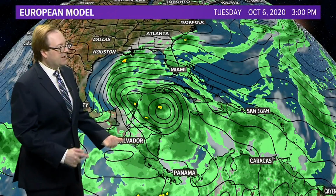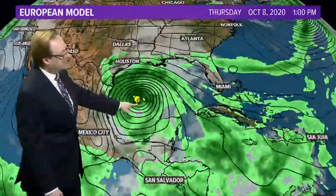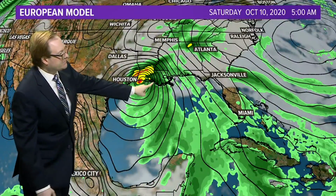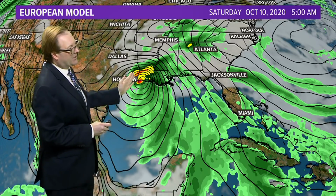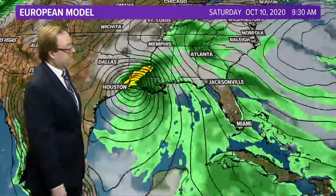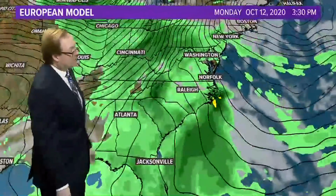And the European model, very similar, working its way towards the northwest, crossing over the Yucatan Peninsula. The latest run of the European model is a little bit west of the American. Notice here's Vermilion Bay, so this is a little west, closer to Lake Charles and just east of the Texas line. So a little bit of variation in the computer models. So exactly where it makes landfall is still in question, but it looks like the Louisiana coastline is really the bullseye. And then notice that it keeps the remnants sort of falling apart back to our west, and eventually some of the moisture working in here as we get into the early part of next week.